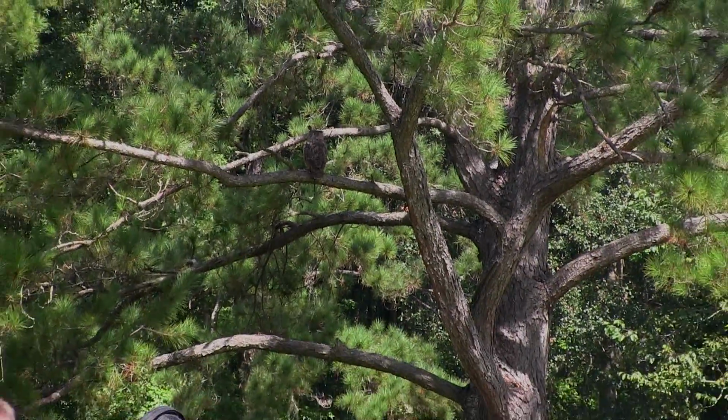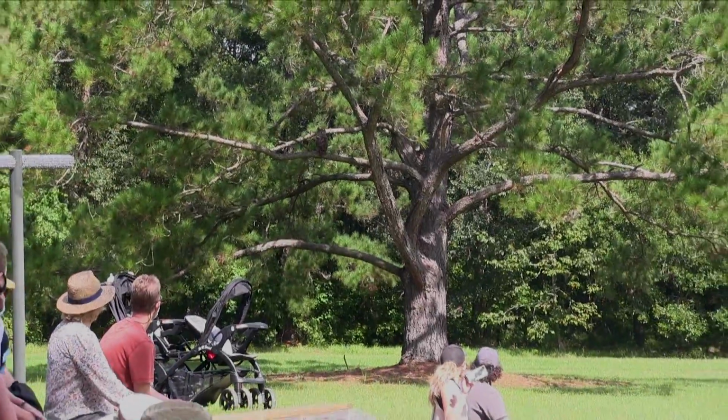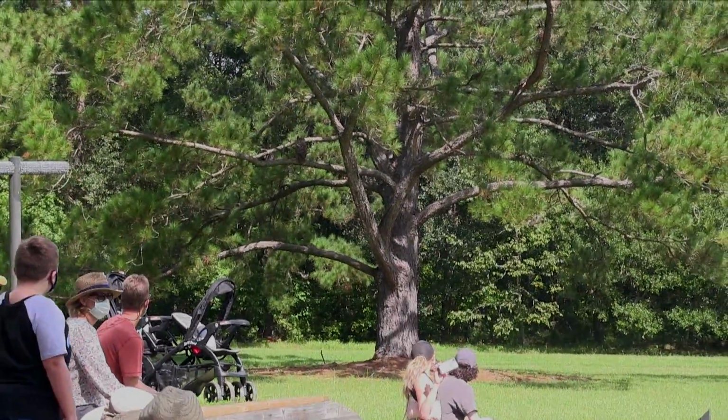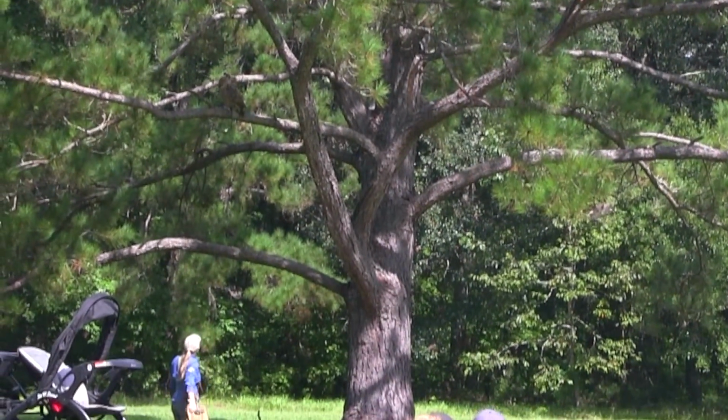It's been 6 months since we've done many demonstrations, so you gotta cut her a little slack. You can see how great her camouflage is. Right? She's sitting up in that tree, and if you didn't watch her fly up there, it's going to take you a second to find her. She is built to hide.